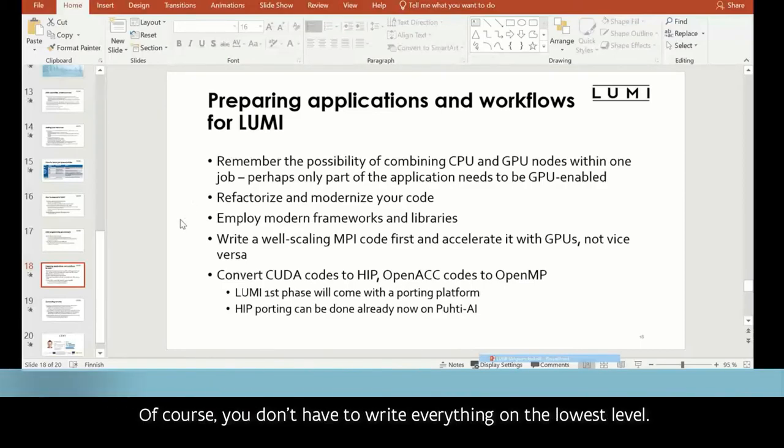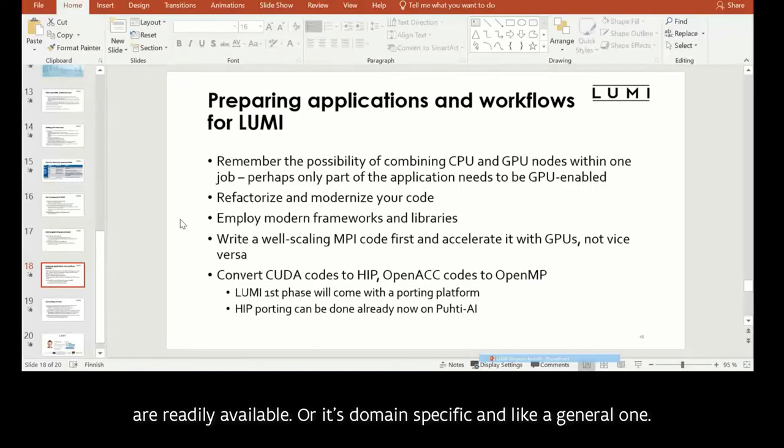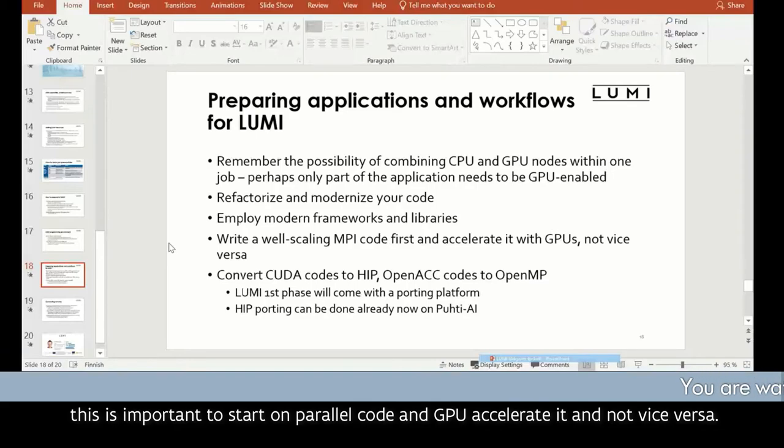Of course, you don't have to write everything on the lowest level. There are a lot of modern frameworks and libraries. You can build on most of the capabilities readily available, both domain specific and general ones. Also, if you are working on a new project, it is important to start with parallel code and GPU accelerate it, and not perhaps vice versa.